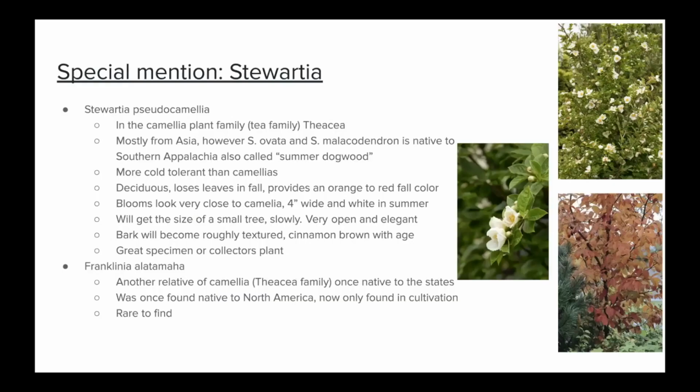Okay, I'm going to mention one other plant that we do carry that sometimes gets confused with camellia. Some people call it a camellia tree. It's a little more rare, a little more of a specimen. So that's Stewartia. Stewartia pseudocamellia is the species. These are in the same plant family, the tea plant family, Theaceae, as camellia. Mostly are from Asia. Apparently there are a couple of native varieties. Now, I haven't really seen those at the nursery, but just know they're out there. Some people call them summer dogwood.